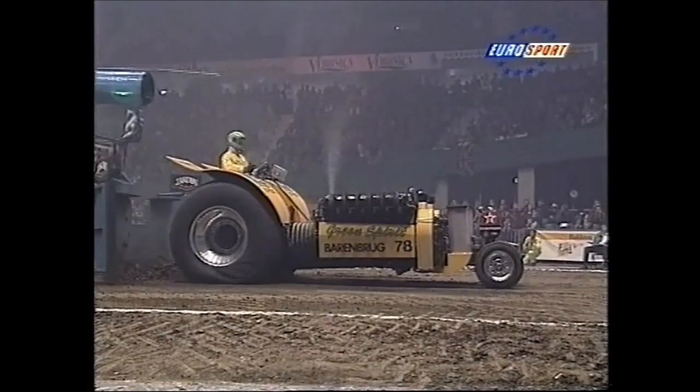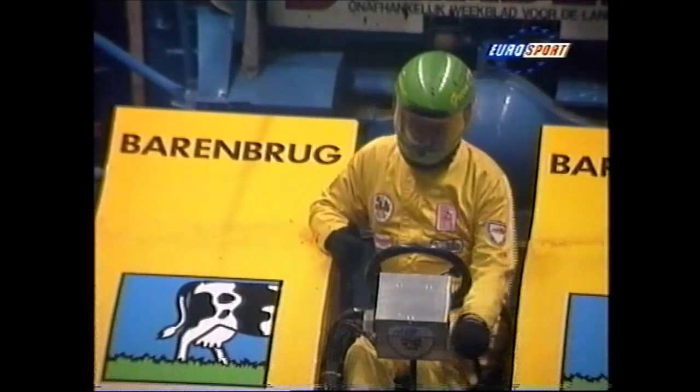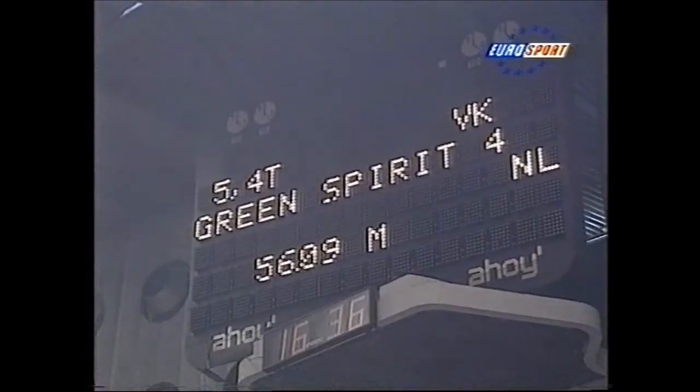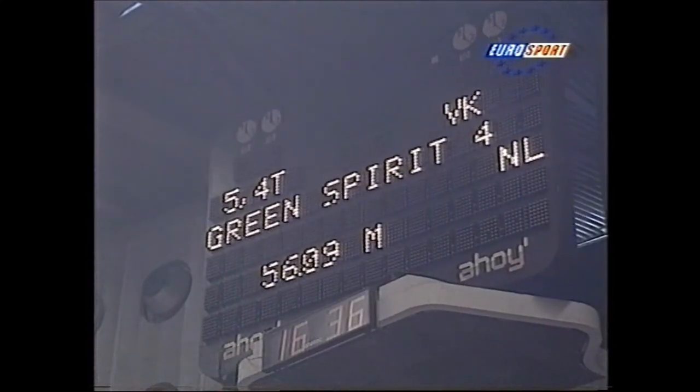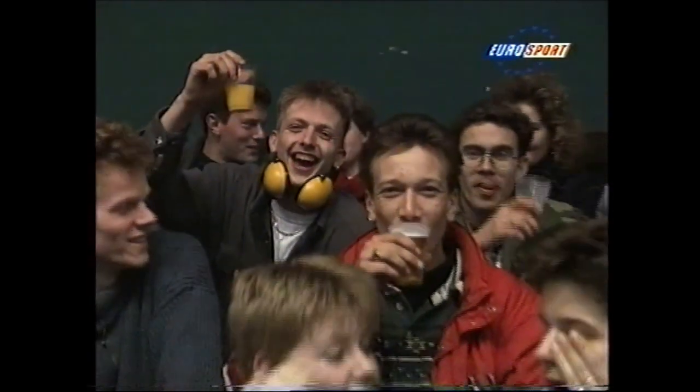Oh, he seemed to lose power at the end, just coasting the final few meters. He shakes his head in disappointment, but 56.09 takes him into second place behind Snoopy with 3 to run.